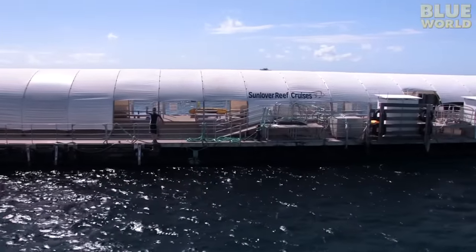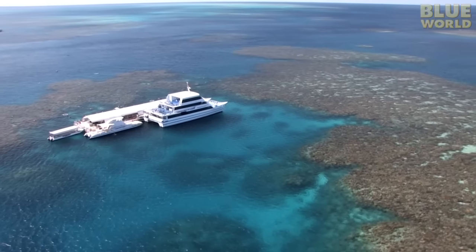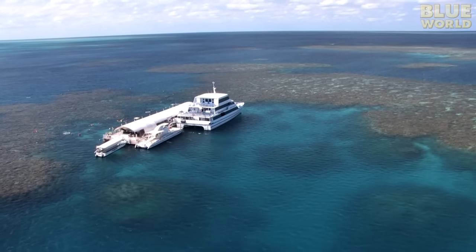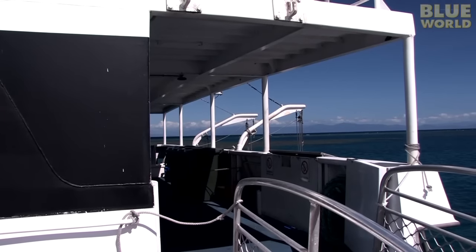The boat is huge, but we don't dive from the boat. Instead, we dock at this massive pontoon, sort of like a floating dive shop, and spend the day right next to the reef in a protected spot. Pure luxury. Time to check out the facilities.